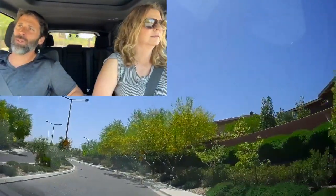Look how beautiful these yellow trees are. Yeah, they're beautiful, but they're a pain in the butt because they shed like crazy. I wouldn't want to have them in my, wow, this car is going fast. Like a yellow brick road on the sidewalk. There's so many flowers.